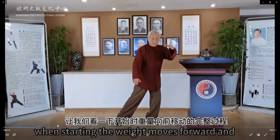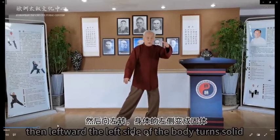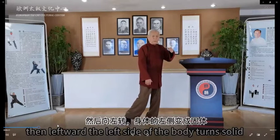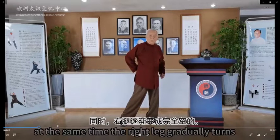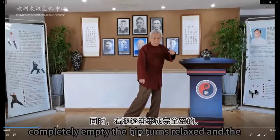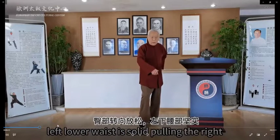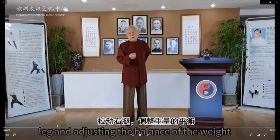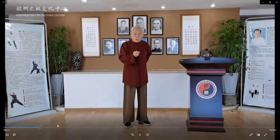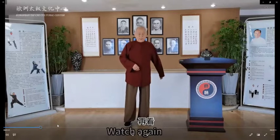When starting, the weight moves forward and then leftward. The left side of the body turns solid. At the same time, the right leg gradually turns completely empty. The hip turns relaxed and the left lower waist is solid, pulling the right leg and adjusting the balance of the weight and coordinating the upper body and the lower body. Watch again.